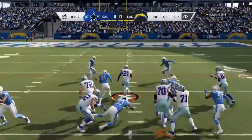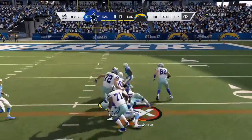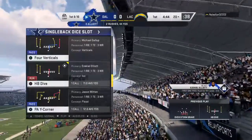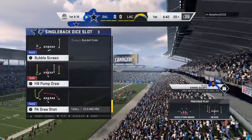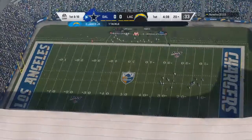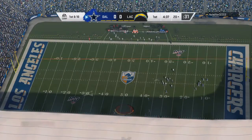A first down carry by Elliott. And they'll get this one down to about the 20-yard line. 11 more on that one and another first down. The impressive opening drive continues and just space being created by those guys up front.